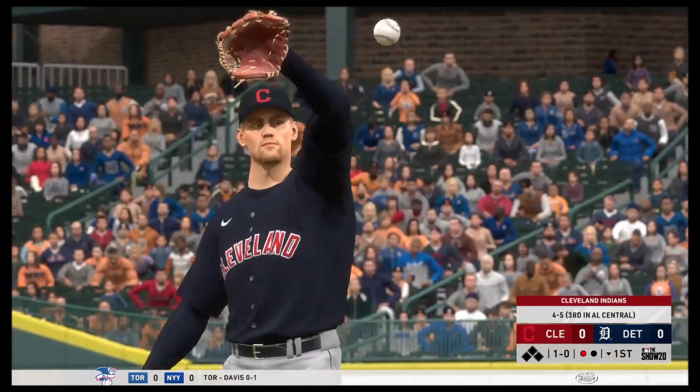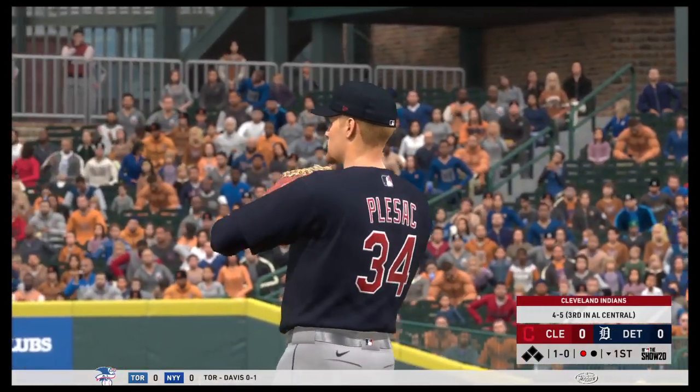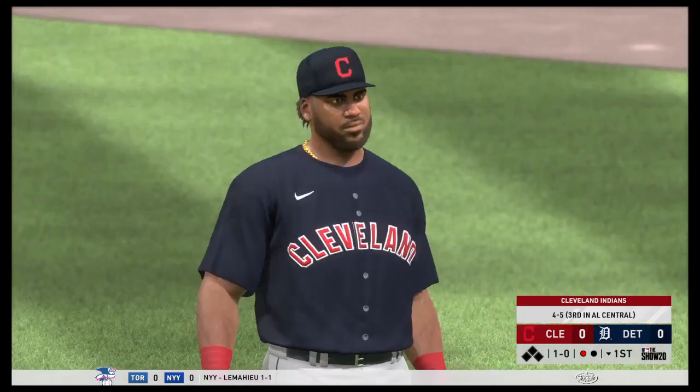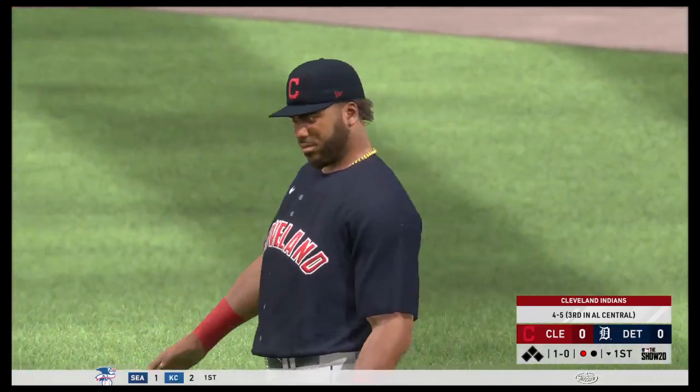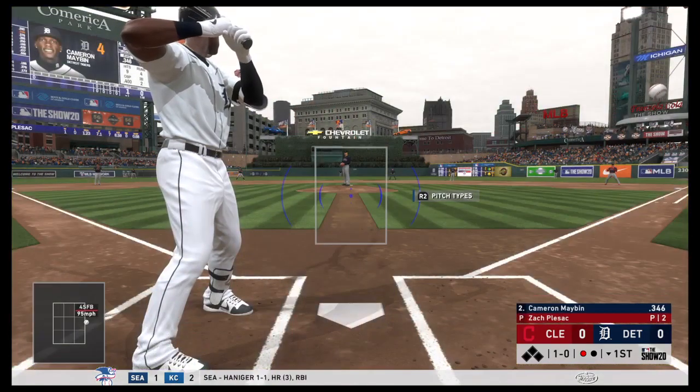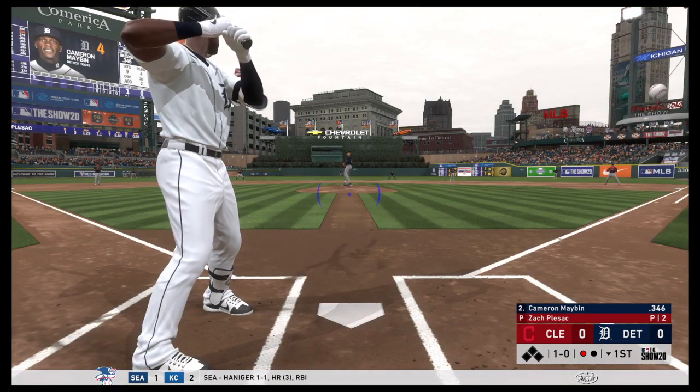So, fellas, this Indians ball club, as they begin play here this afternoon, they come in trying to put together a complete ball game as they've lost their last two. Yeah, Matty, they played a heck of a game, first game of this series, and then dropped the last two, not playing really good baseball. They have to find a way to win this one today.